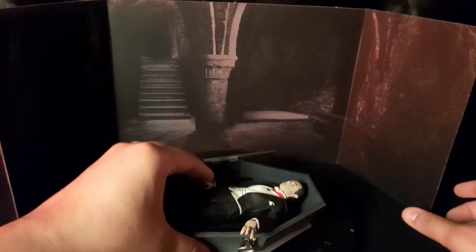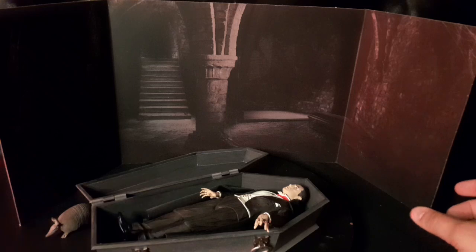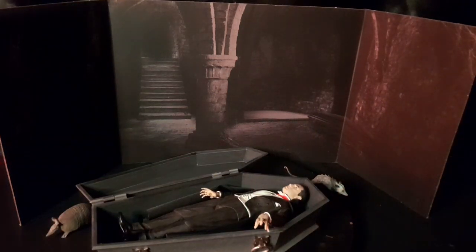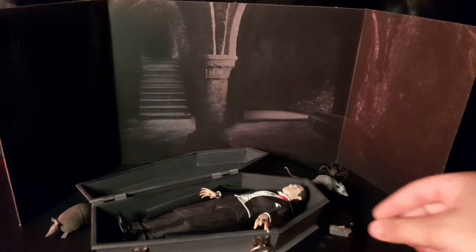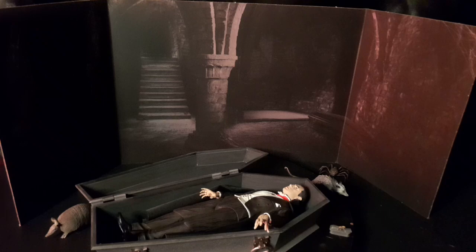So you can have Dracula right here, and it fits pretty well. Have an armadillo here, possum there, and add a little spider right here in the background. And then a little coffin dude right next to Dracula. And there you go. That's Dracula's set. I don't know what else more to say. That's Dracula's set. Again, not the best out of the wave.